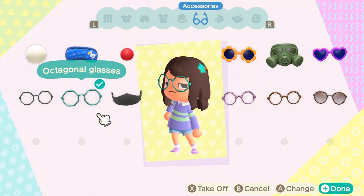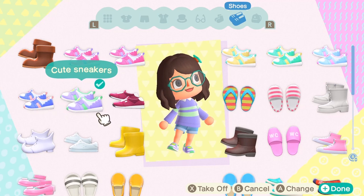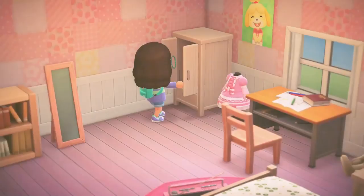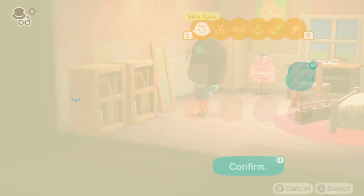Should I wear some socks or... Oh, look, my sneakers actually match perfectly with my top. Adorable. And how about this teal backpack to go with it? I think that looks good. All right, all ready. Oh, let's go change our hair too. I think I'm gonna put my hair up in a ponytail today. Let's see.